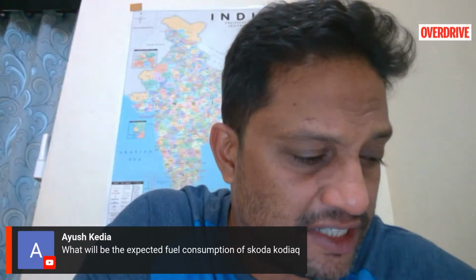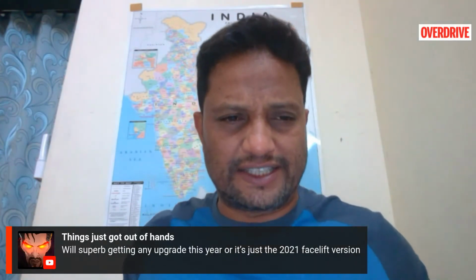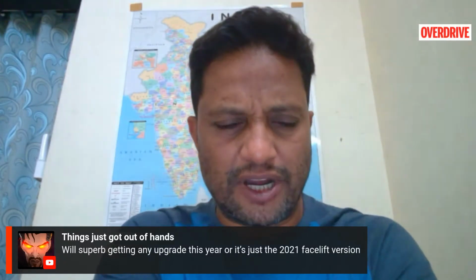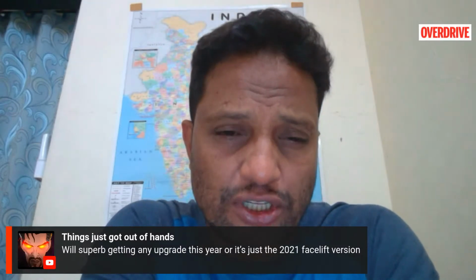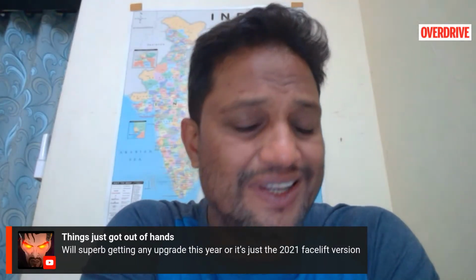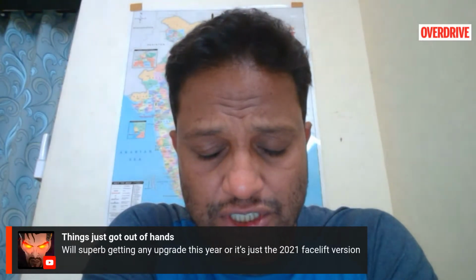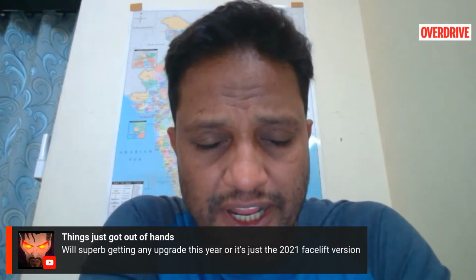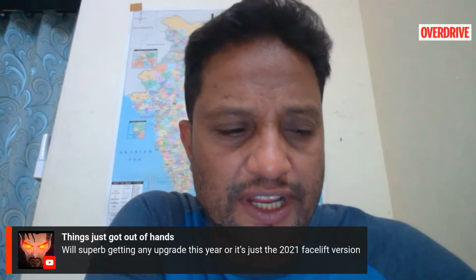Someone is asking, will the Superb get an upgrade this year, or is it the 2021 facelift version? No, there won't be any upgrades coming in this year right now. Like I said, Skoda and Volkswagen will be consolidating the existing product mix that they've got for the Indian market, and they will essentially make sure that those cars are selling well and pushing those products in. Keep in mind, everyone's facing supply crunch issues, logistical issues, semiconductor shortage issues. So trying to get out more products in this market, especially where there are so many delays, is not the smartest move right now. So things will probably slow down for this year again.